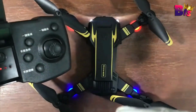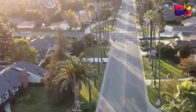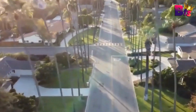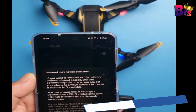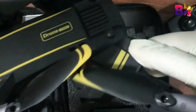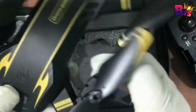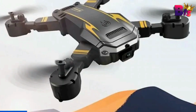8K high-definition pixels to see the world, take pictures that no one else can take, and let the well-prepared travel leave no regrets. The quadcopter fuselage is made of high-strength engineering plastics, which are light and durable. One-touch control, beginners can easily control. Simple control system and multiple 1-button control experience. You can easily get started with zero foundation.